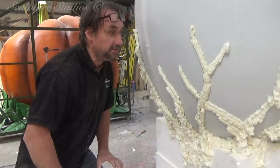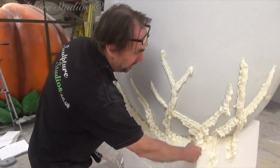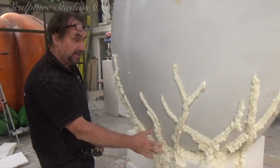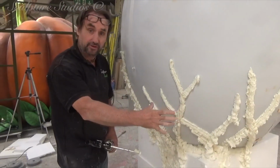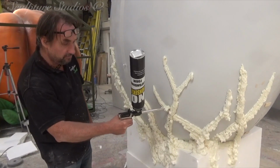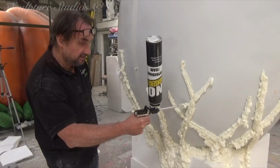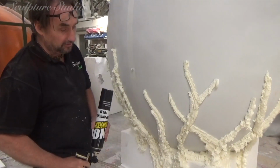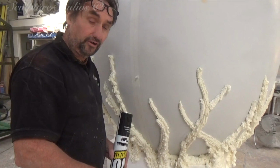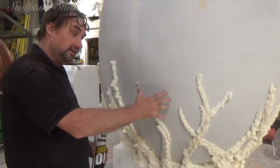What I'm trying to do is a bit of a test. I've drawn these sort of roots or the branches that come up through the Faberge egg, but I wanted to see it in 3D just to see how it looks. So it's easy to put it on with squirty foam like this, and I can see how it looks. And if it looks good, then fine, I'll trim it up. If it doesn't look very good at all, I'll take it all off again and reapply it.